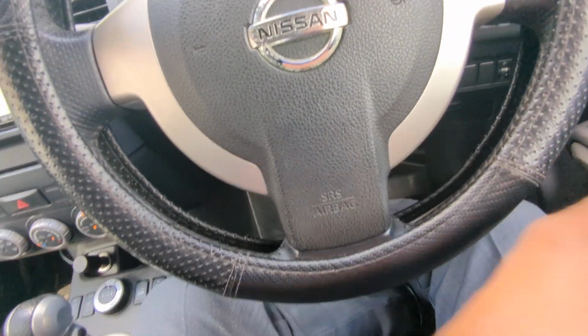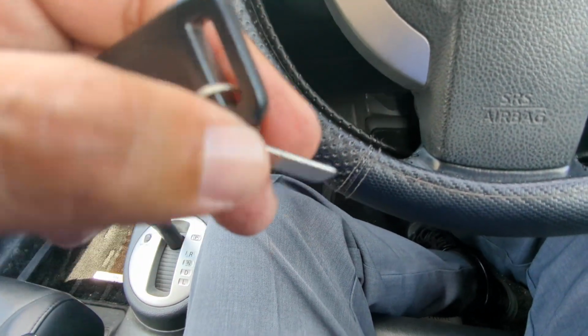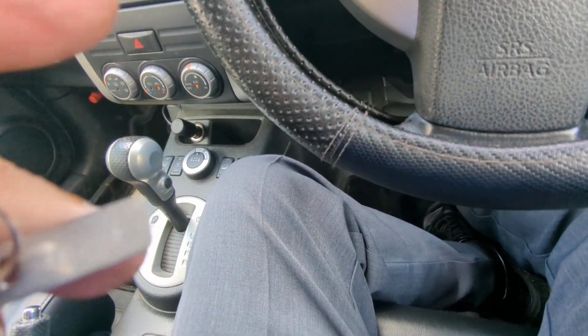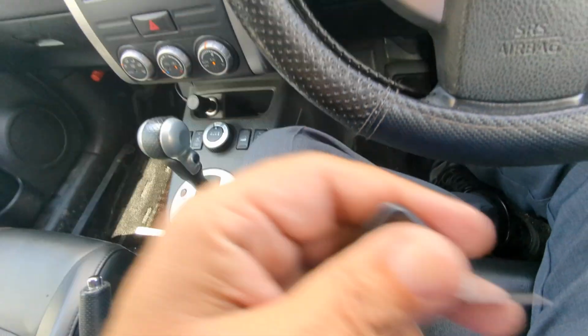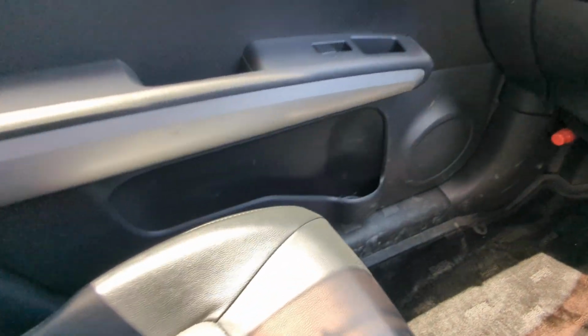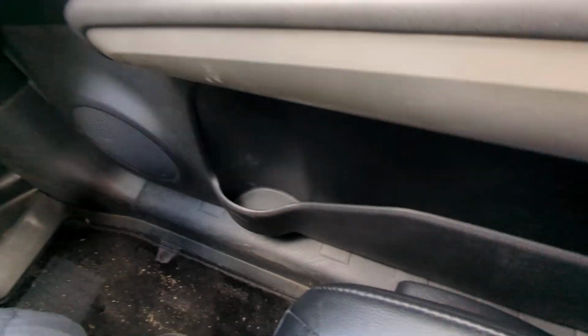Now on this spare key, you see this little tab here. You want to keep this in a safe place because that has a code on there that's going to help you. It has a number on there that's going to help you replace the keys if you lose them, but try not to lose them, of course. And then a little bit of storage and cup holder on each door panel.